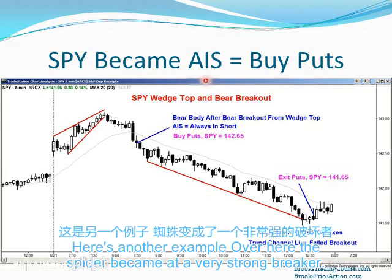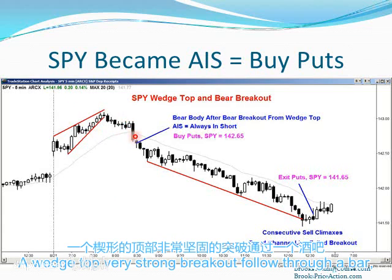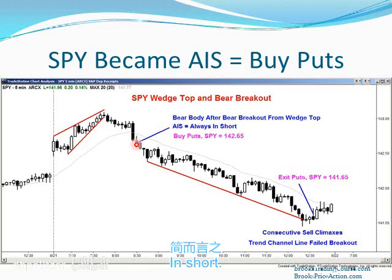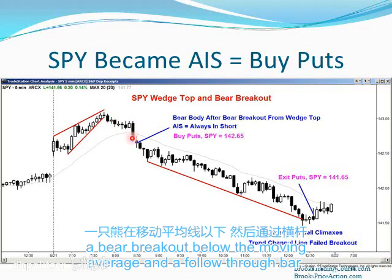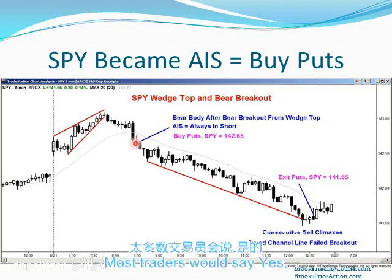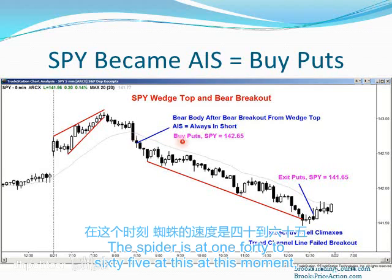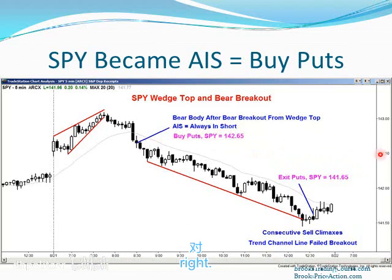Here's another example. Over here, the spider had a very strong breakout, a wedge top, with a follow-through bar, and that probably confirms the always in short. So we have a wedge top, a bear breakout below the moving average, and a follow-through bar. Most traders would say, yeah, it's going to go short. Okay, the spider is at 142.65 at this moment, right?